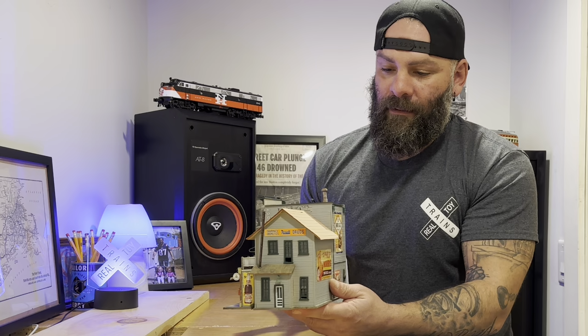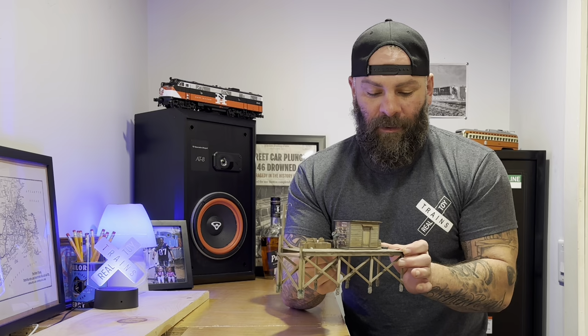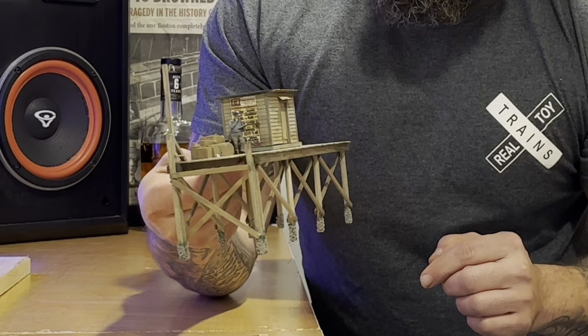I'm in love with this building. This one's awesome. Okay, so for the last type of building or structure that we got at the show is this awesome, awesome little dock right here. It's a dock. It's got a little shanty on it, or a little shack, I would say. It's definitely hand-built, as you can see.